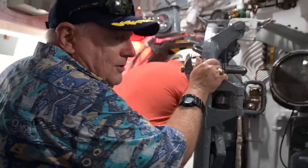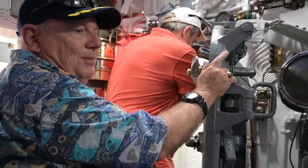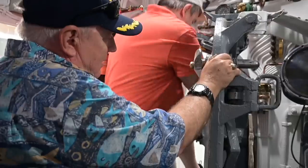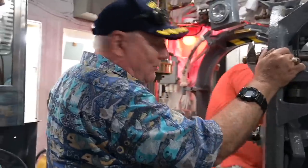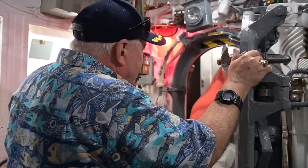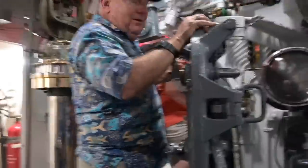So the next compartment is technically called the forward battery compartment because one of the two main batteries is under the deck. On Bowfin, there were 120 cells in each of two battery compartments. Later ships had 126, and that's what you and I had on our boat, so 126 cells. And one battery, that's right.